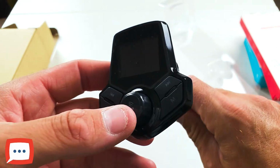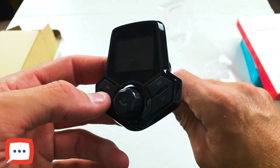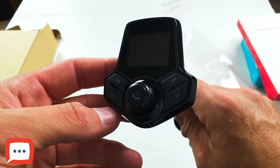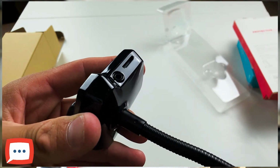So on the display side of it, this is your volume just there, and then to answer your call, simply tap the middle, or to receive a call, tap the middle there, or you can dial them out. Either side just here, you've got your buttons to change your tracks whilst you're listening to music, or if you're going to change your channels, you've got the channels just there. And then it does have an M, which usually stands on these for memory, because on the side you do have a headphone jack. So if you want to do auxiliary out, or you want to have headphones on, you can do.